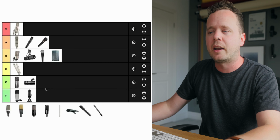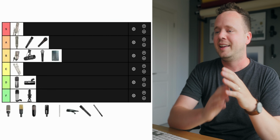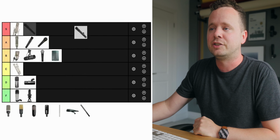I can't imagine a world where I would say to get this. Yeah, so for that, I'm going D tier. Okay, next let's chat about my other S tier pick here. Without any further ado, it's this. The Sennheiser MKH50.